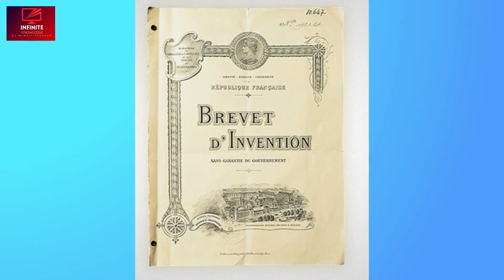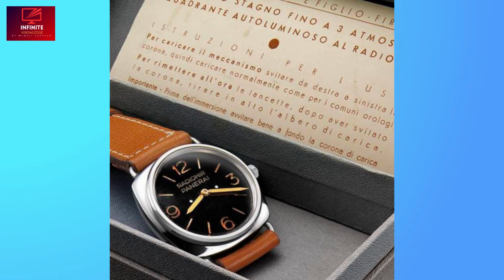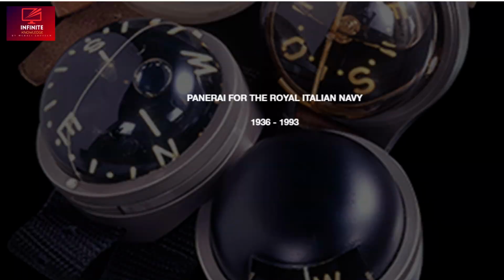Panerai was founded in 1860 by Giovanni Panerai in Florence as a watch shop, workshop, and school. For decades, it served as a bridge between Swiss watchmakers and Italian clients. However, the brand's true identity began to take shape in the 1930s when Panerai began supplying precision instruments, such as compasses, depth gauges, and wristwatches, to the Italian Royal Navy.